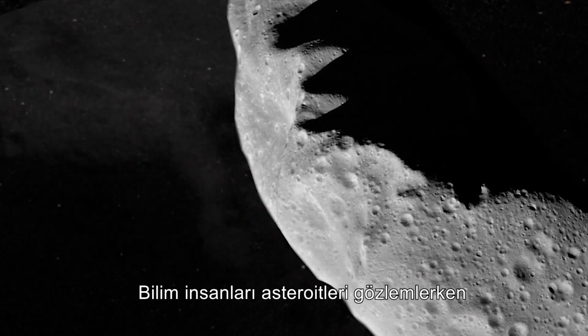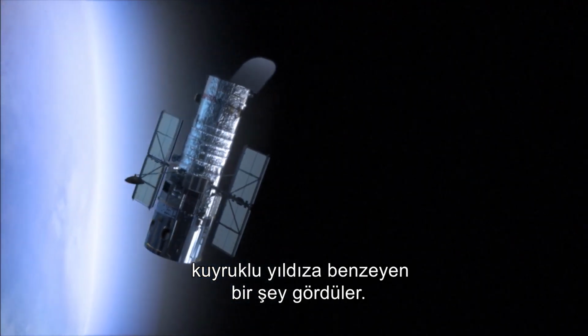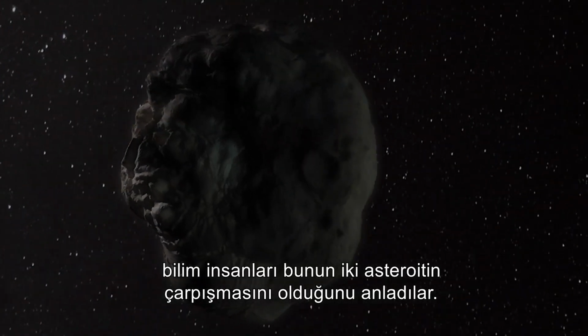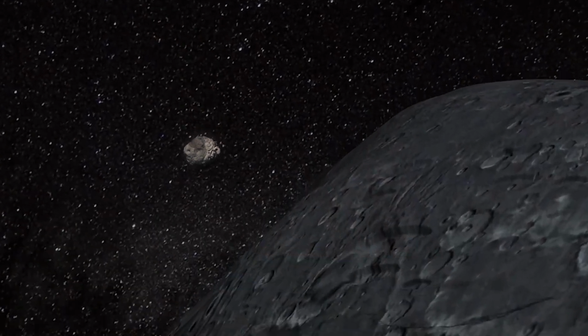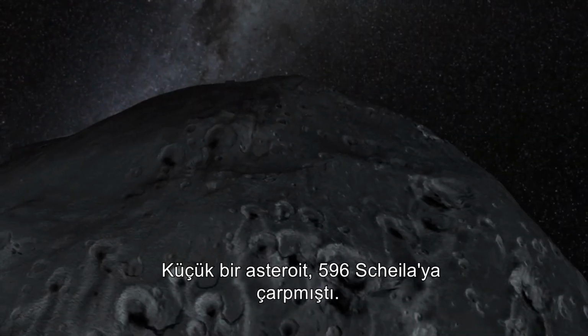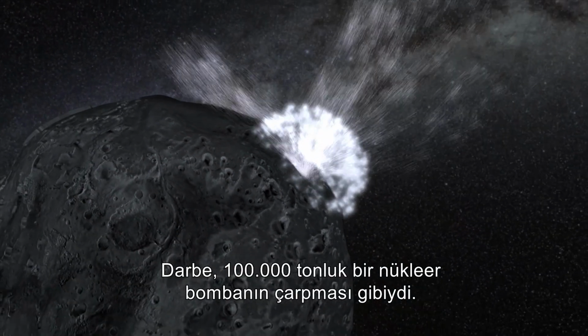While observing the asteroids, scientists were surprised to find one with what looked like a cometary tail. After careful study, scientists realized they were observing the results of the impact of two asteroids. 596 Sheila had been struck at high speed by a small asteroid. The impact hit with the force of a 100-kiloton nuclear bomb.